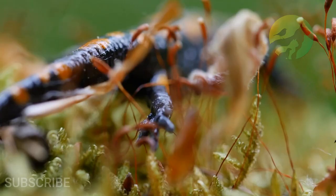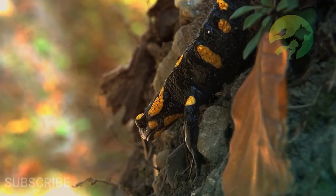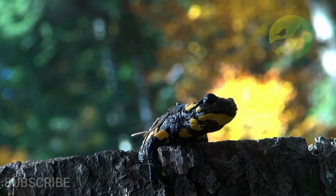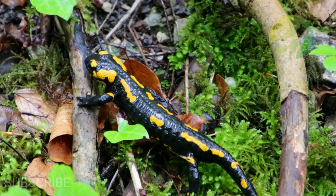4. Females give birth to live salamanders, unlike other species. 5. It hides under logs, and when people gather the logs to make a fire, it runs out. Hence, its name. Fire salamander scientific name.